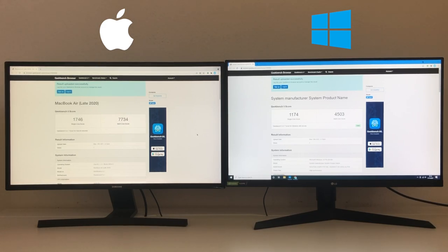The M1 has a single core score of 1746 and a multi-core score of 7734, while the i7 has a single core score of 1174 and a multi-core score of 4503. It's not the latest i7, of course, but even with the latest generation i7, the M1 is certainly still competitive. Its score places it just above the i7-9700K.